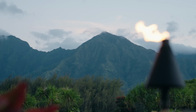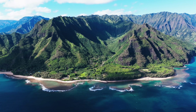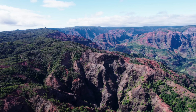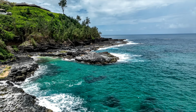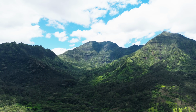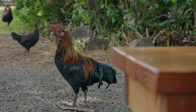Kauai, the Garden Isle. One of 8 volcanic islands in the middle of the Pacific Ocean, Kauai is the oldest of the main islands of Hawaii. A stunningly beautiful island full of dramatic cliffs, cascading waterfalls, crystal clear water, more magnificent landscapes than your eyes can reasonably handle, and chickens. Lots and lots of chickens.